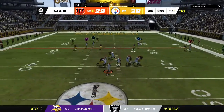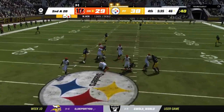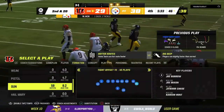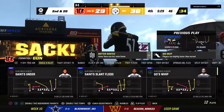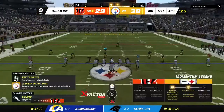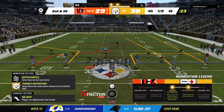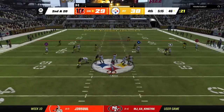Off the play fake, here's Burrow. And the Steeler pressure too much here. He's going down. Miles Jack working free that time to take him down. Now that was a passer's nightmare. The front door totally shut down by the defense, so he kept going backwards, hoping to find another avenue of escape. It didn't exist.